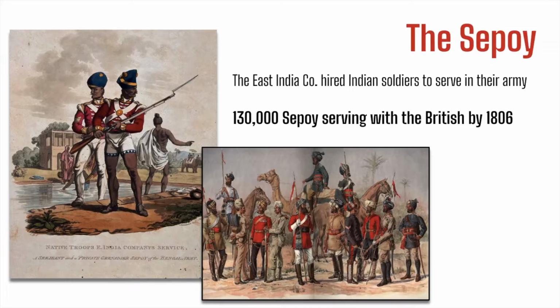That's what they're going to be called. These native Indian men serving for the East India Company. You can see they're dressed up in somewhat British attire with the red uniforms, kind of Indianized a little bit with the turbans and some other adornments, right? And by 1806, there are 130,000 Sepoy serving with the British men in this East India Company army, right?